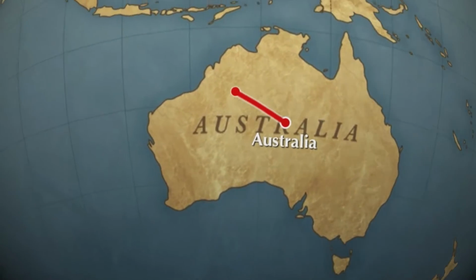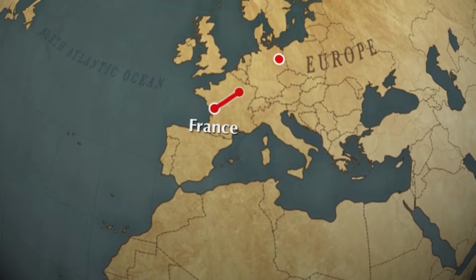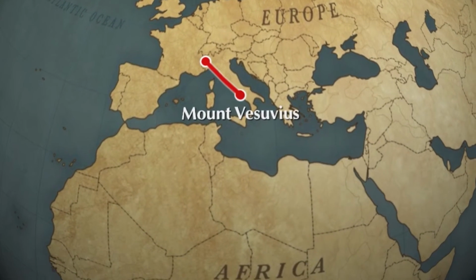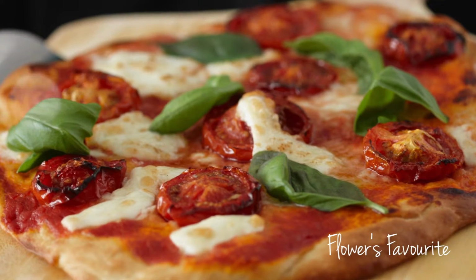I've had the best fun sourcing all of the right products and all of the right suppliers. I've got this beautiful lamb from Australia. I found the most stunning quail from a farm in France. I have cheeses coming from Germany. I've got the most beautiful Parmesan cheese from Italy. I have tomatoes from Mount Vesuvius that are going to go on my margarita pizza.